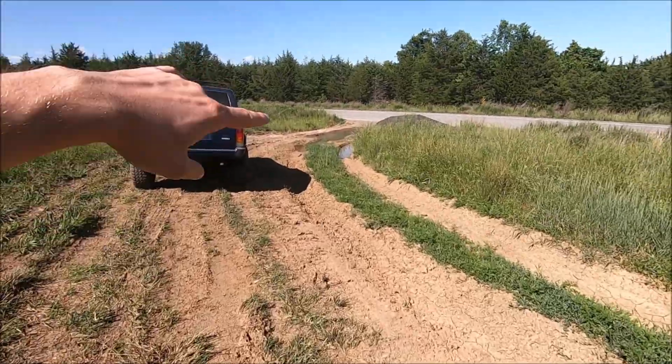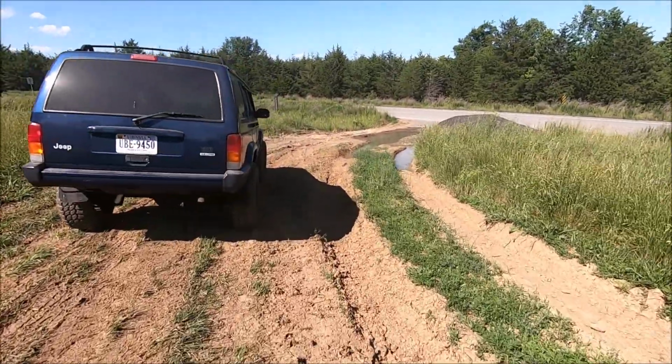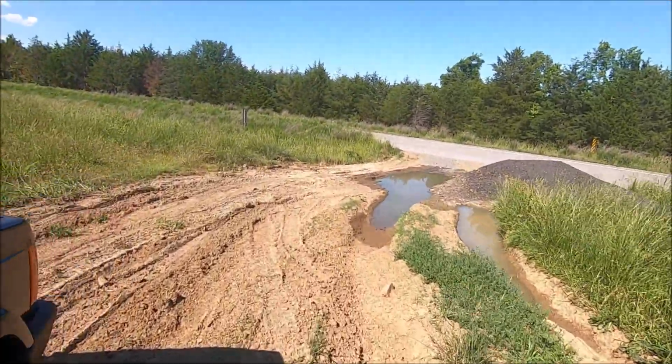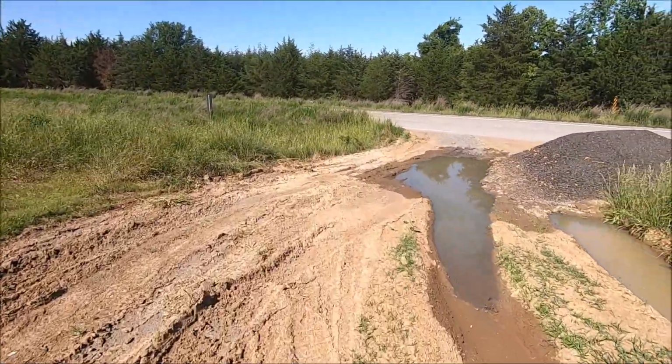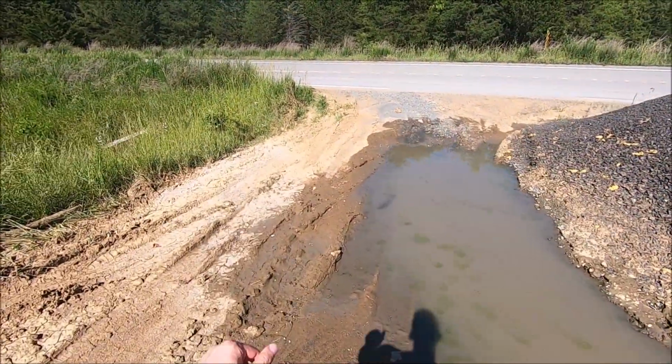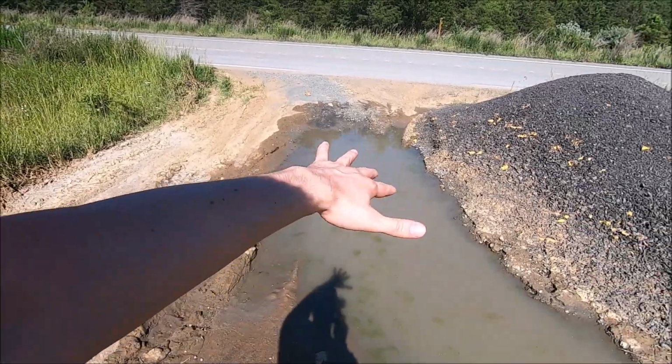We still have one little tiny mud puddle to hit here at the end of the road. Then we will be back on pavement. So just to give you guys a quick look at that, obviously nothing too serious here. But once again, I will be on the safe side and stay on the left side because I don't know how deep this is.